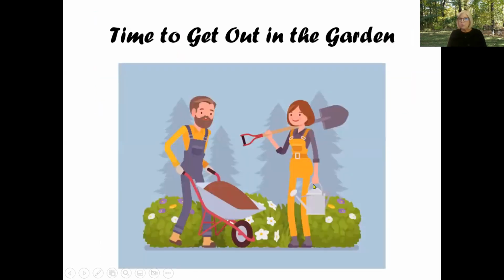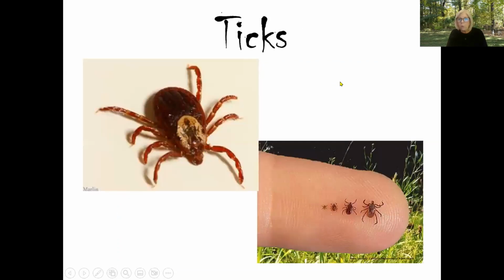Now, after all that, time to get out in the garden. So you can see how important the planning is. And now is the time to be planning. First of all, before you walk out in the garden, we have ticks aplenty here, as we do in most of the Northeast. And the picture here is very edifying. This is the size of what you expect a tick to be, which is pretty darn small. But the wood ticks can actually be like a poppy seed. So you really need to be careful.